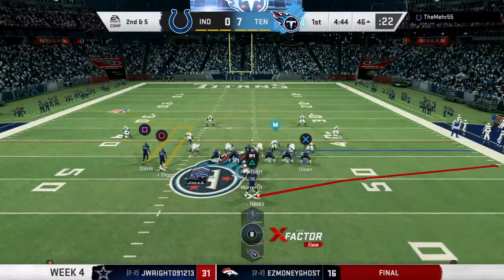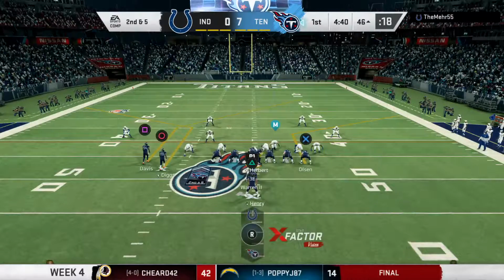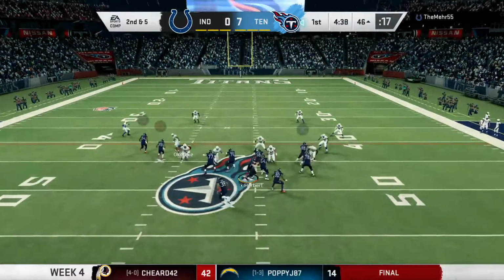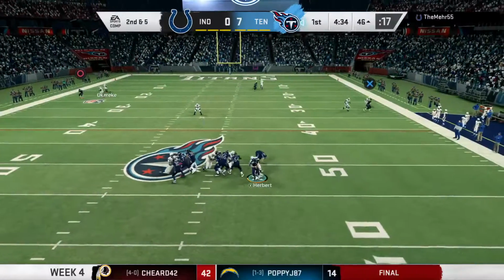58, right over there. Yeah. Mike, 58, right there. Hey, Charlie. 2nd and 5.